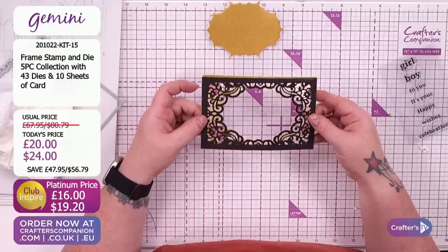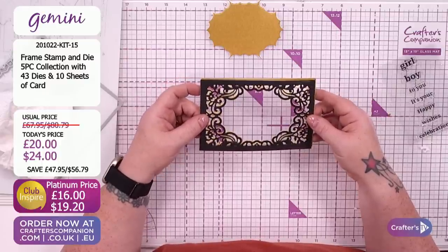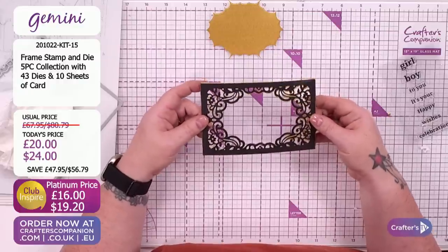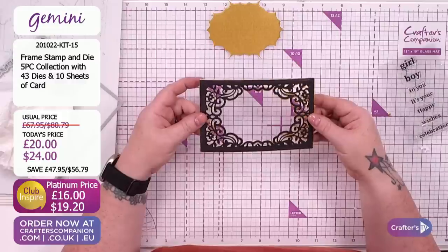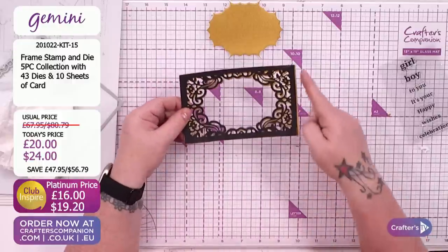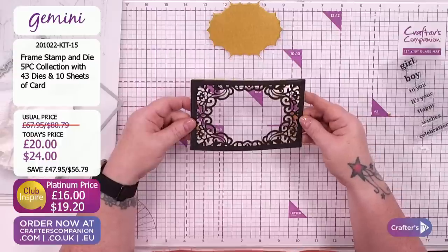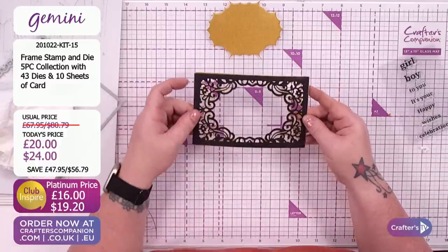Sometimes when I've got a really fussy die like that and I want to do a bit of a drop shadow, it feels a little too busy for me. So what I will tend to do is give that the tiniest bit of drop shadow that you're going to see in the middle. I don't have one round the edges, but because I've added that gilding wax, it gives me the effect that I've got the drop shadow round the edges as well as on the inside.